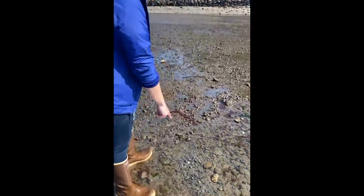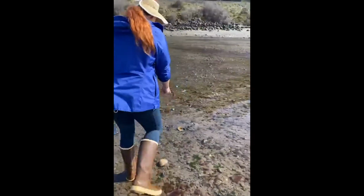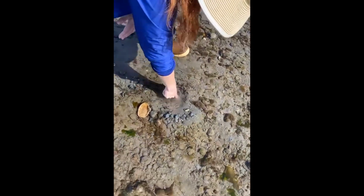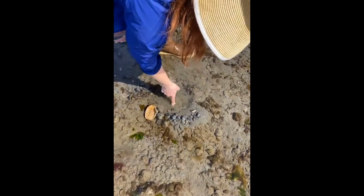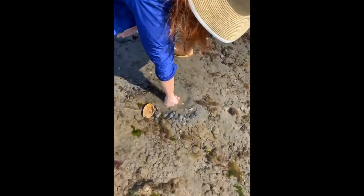Stuff like this drives me crazy because I'm like, ooh, is that a moon snail or is that probably a human walked here yesterday? Okay, is it something? Is it nothing? This looks like it might be something, so I gotta stick a finger down in there and find out. Talking moon snail. Maybe. Sometimes it's a crab and I immediately regret sticking my finger down in there.